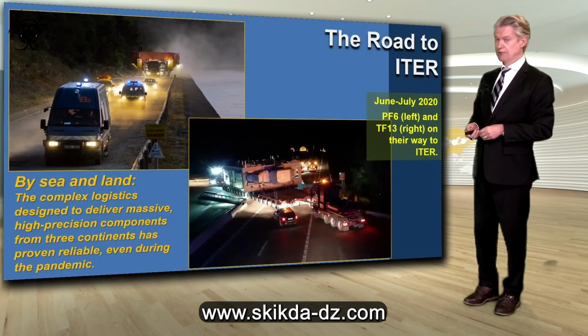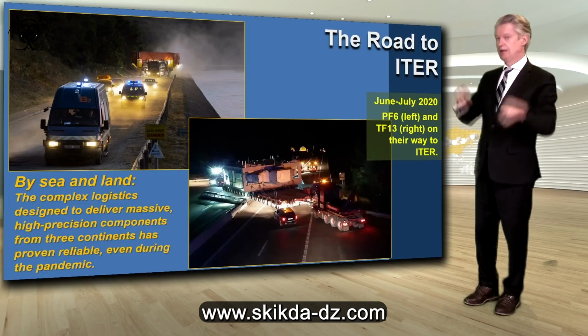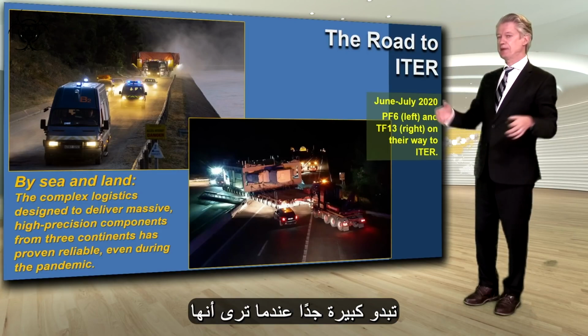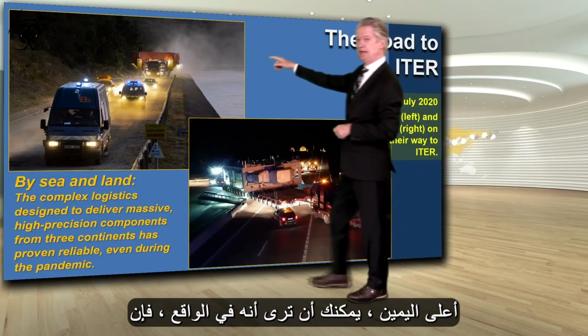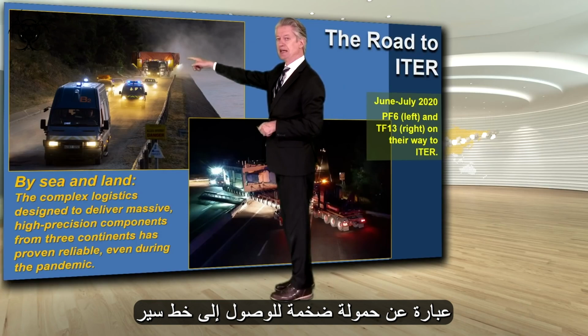Delivery. Delivery is quite important. Remember I said that little magnet, PF6, doesn't look very big when you see it being installed. But on the photograph at the top right, you can see that in fact PF6 at 10 meters is a huge, huge load to come up the Iter itinerary.